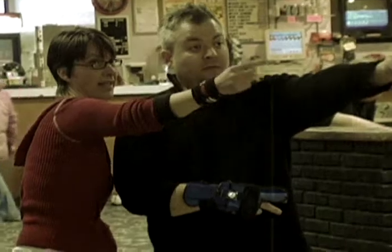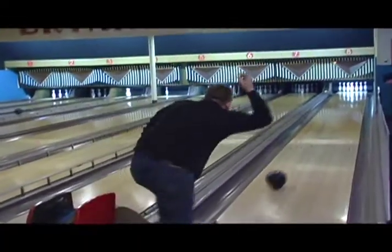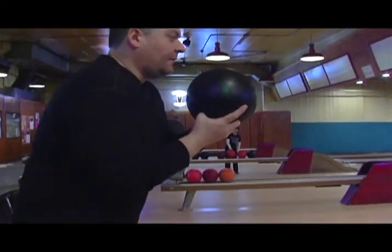Now I gotta think back to what Helen told me. Second arrow from the left, second arrow from the left, and the second arrow in from the left.